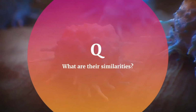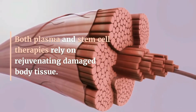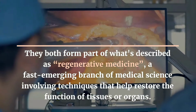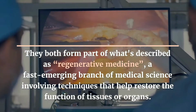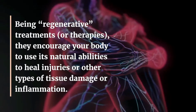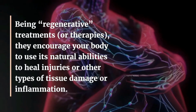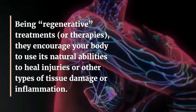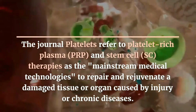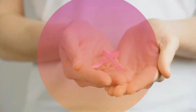What are their similarities? Both plasma and stem cell therapies rely on rejuvenating damaged body tissue. They both form part of what's described as regenerative medicine, a fast-emerging branch of medical science involving techniques that help restore the function of tissues or organs. Being regenerative treatments, or therapies, they encourage your body to use its natural abilities to heal injuries or other types of tissue damage or inflammation. The journal Platelets refers to platelet-rich plasma, PRP, and stem cell, SC, therapies as the mainstream medical technologies to repair and rejuvenate a damaged tissue or organ caused by injury or chronic diseases.